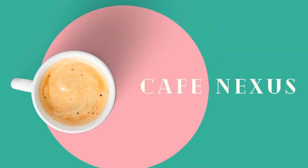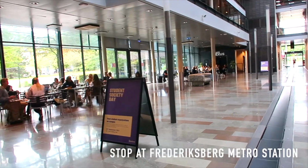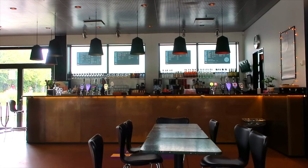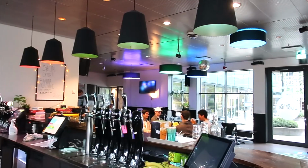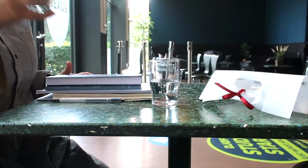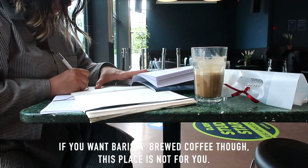The last cafe is Nexus, and it's easily accessed by metro from the city center. It's on CBS campus. It's a very independent cafe, and they have so many events for students. But of course, you need to have a student ID to attend. However, you are welcome to come there and study or work. I love the area, and I love that cheap coffee.